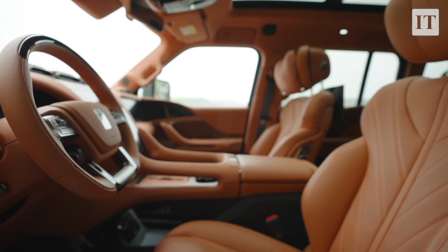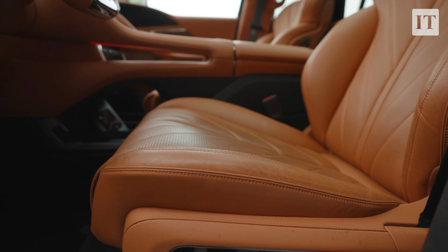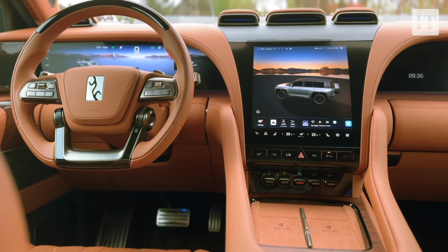Right, we're heading out on track in the massive U8. It does feel absolutely huge from in here, I have to say. The interior is a bit odd. Lots of very, very orange leather. Oh, and seat bolsters that squeeze you from the side as you go around corners to try and hold you better in place. Right, let's see what it's like.